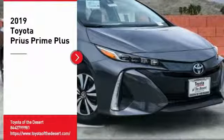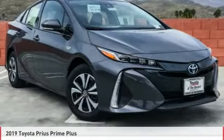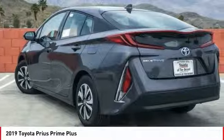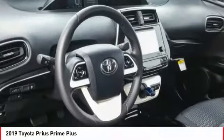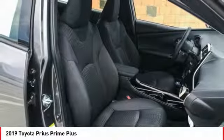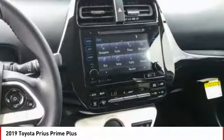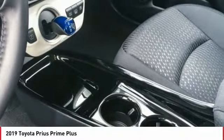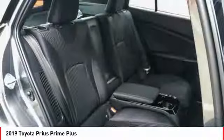Looking for the right vehicle? Check out the 2019 Prius Prime. The Toyota Prius Prime offers you all the efficiencies that you've come to expect from an electric hybrid vehicle. A comfortable ride, solid handling, and a plethora of technology features are all items you'll experience when you get behind the wheel of the Prius Prime.